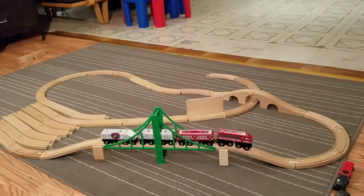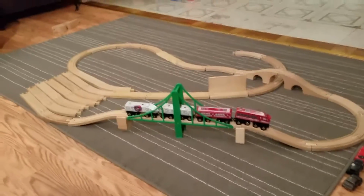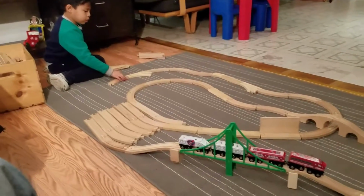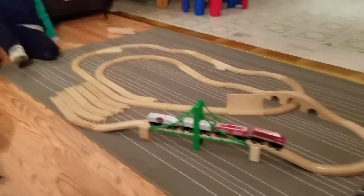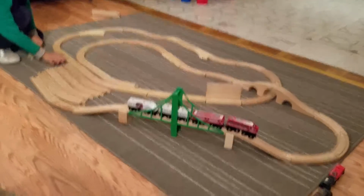Okay, Anthony's train is looking excellent. He's working so hard to build this train. It's getting bigger and bigger, Anthony. Connected with the other one there. Wow, it's looking nice, Anthony. Now you have to do another line.